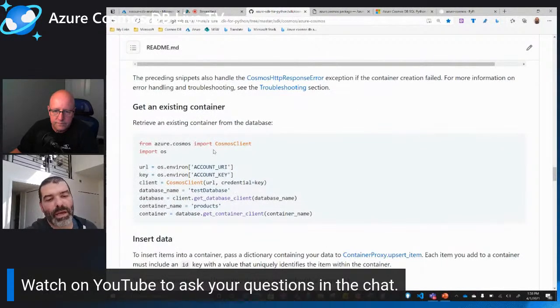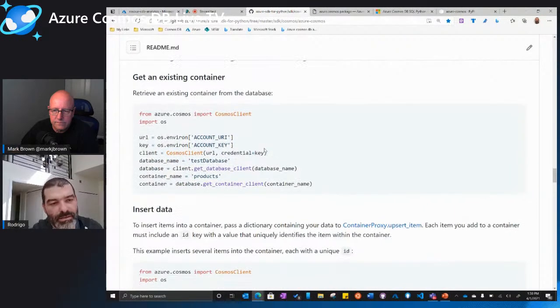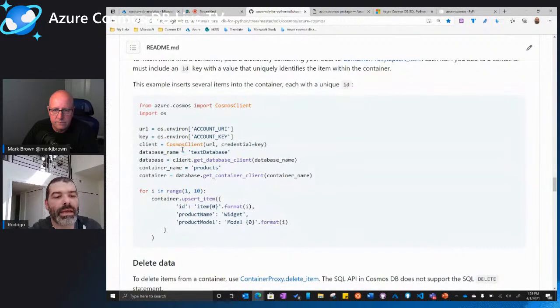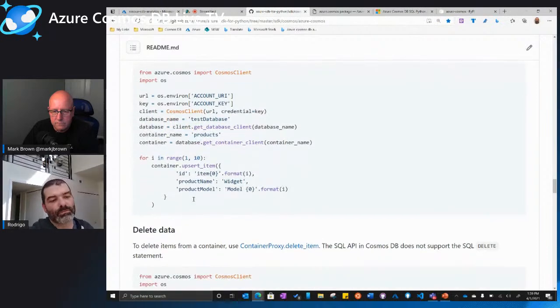You can get information from existing containers and database. I also have some demos about it. How to create data, you need to use the upsert method. So we're gonna create the client, the database, the container, and just use the upsert item to load data.